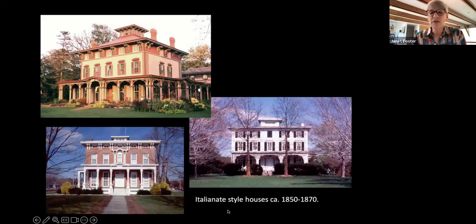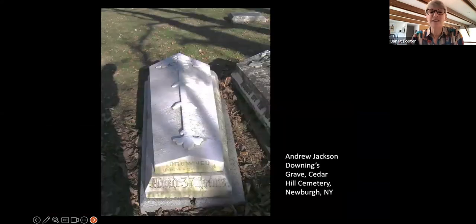More examples of the Italianate style house, sometimes suburban, sometimes rural. It's a big square, kind of like big old colonial houses, but it's so dressed up with brackets and the belvedere and the beautiful porch that it's more romantic in that guise.